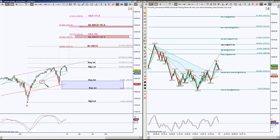So far, the initial test is holding, right? It breached it, but it closed above it on Friday. Okay, so what we're looking for is either it to pull back here and test 2035.23 and see if that holds. If that can't, then I'm looking for the golden ratio zones to be tested.